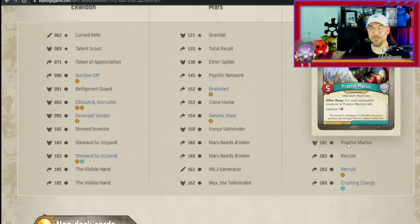Praetor Marius. This was my first Praetor Marius deck. I do like this card. I think it's really good, and it buys turns. I found that with Winds of Exchange having a lack of Ember control, sometimes you just need a turn or two to give yourself the advantage. So you go into check, stop your opponent from forging next turn, and you have that advantage where they have to respond to you. Makes a big difference in this set.